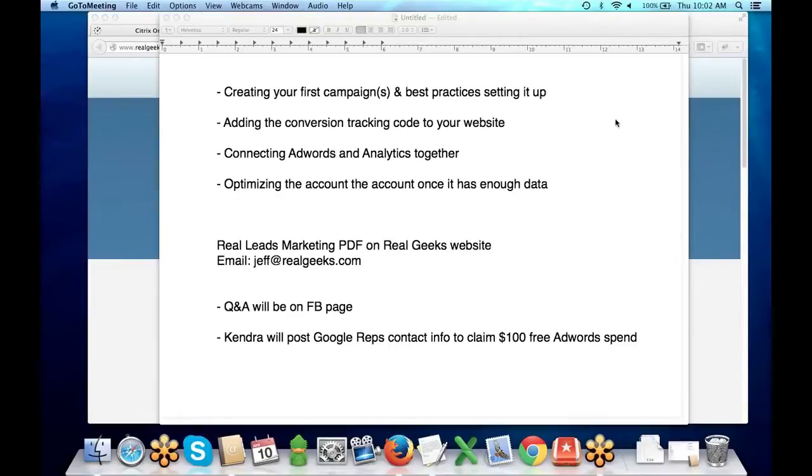So we wanted to set this up. It's not going to be going over super, super advanced techniques. That's not what this webinar is. It's for beginners to intermediates to make sure that they get it set up properly, they understand how to get it set up, and just get a good sound foundation so they can start running some ads.